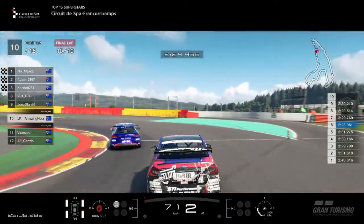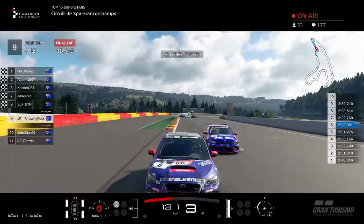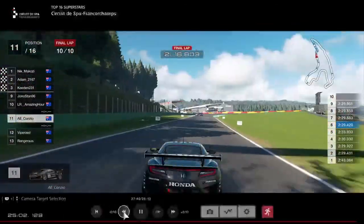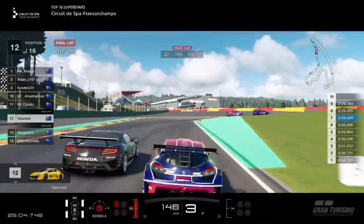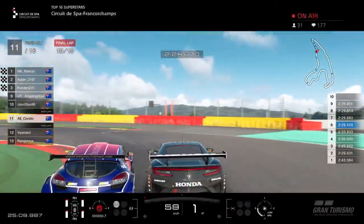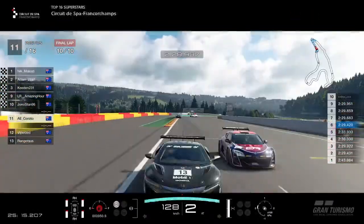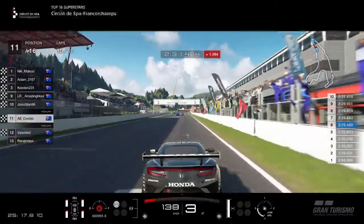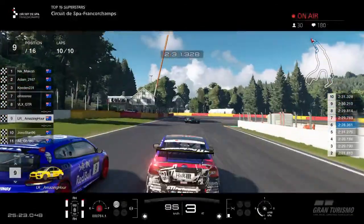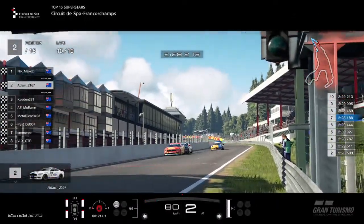Oh, so he gets the cutback. Oh, nicely done, Amazing. That was a good move. And you see, Jonathan was thinking about going on the inside because he thought you were going for a proper cutback, and it didn't happen. See there, Konzi going on the outside, just edging the Viper's head, and that was a good move by him too. So, a lot of last lap moves. Very good racing from those guys, and a very good result for us. So, very happy with that, like I said.